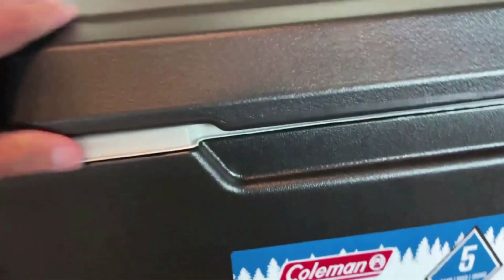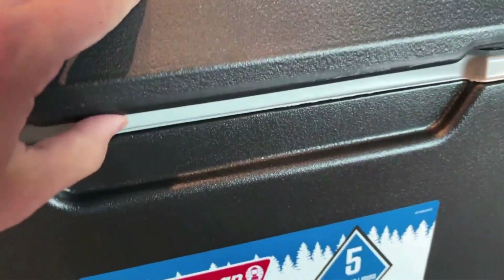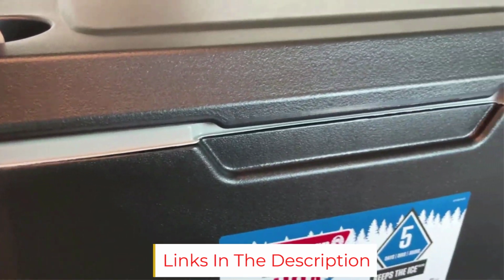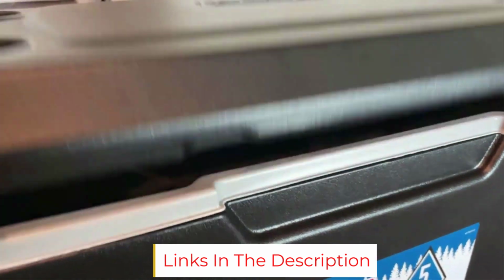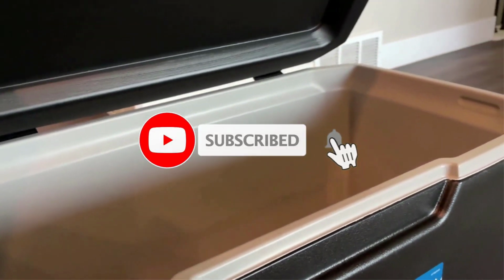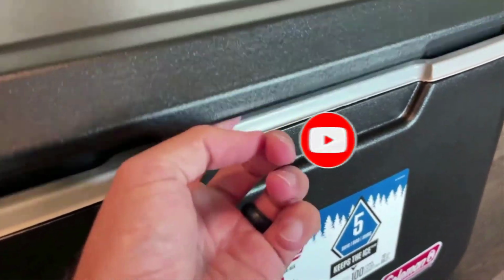Flaws, but not deal breakers. Coleman makes many nearly identical versions of the Xtreme cooler. We don't know why they all have such similar names and such different looks, but according to sources within Coleman, for practical purposes they are all identical where it counts, in insulation and build materials. We consider all of these models to be part of the same line.